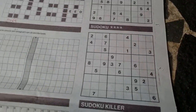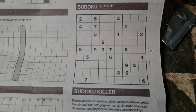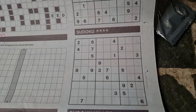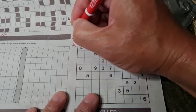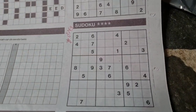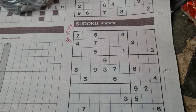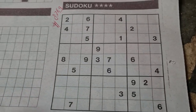And I will start with the four star Sudoku, excuse me. All right, the four star Sudoku number 8769. And before I start, I always count the printed digits. Well, this one actually has 24 printed digits. It's definitely a four star Sudoku.